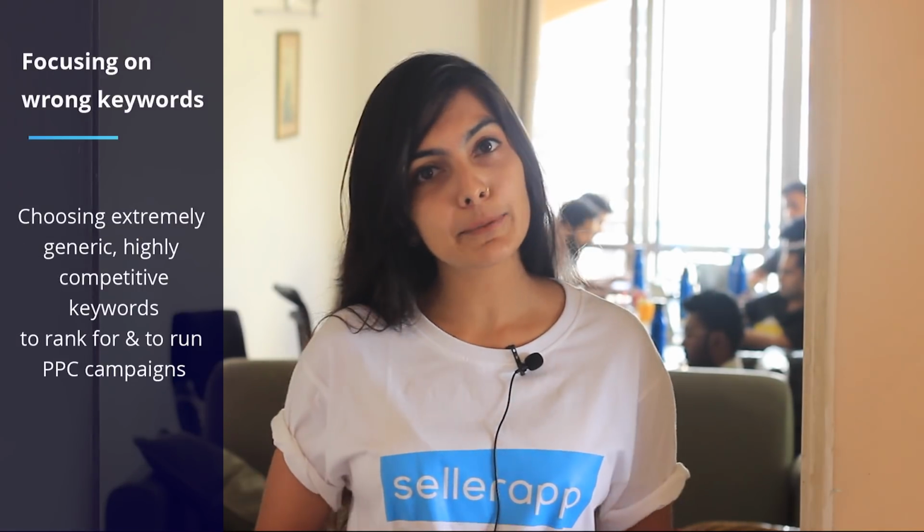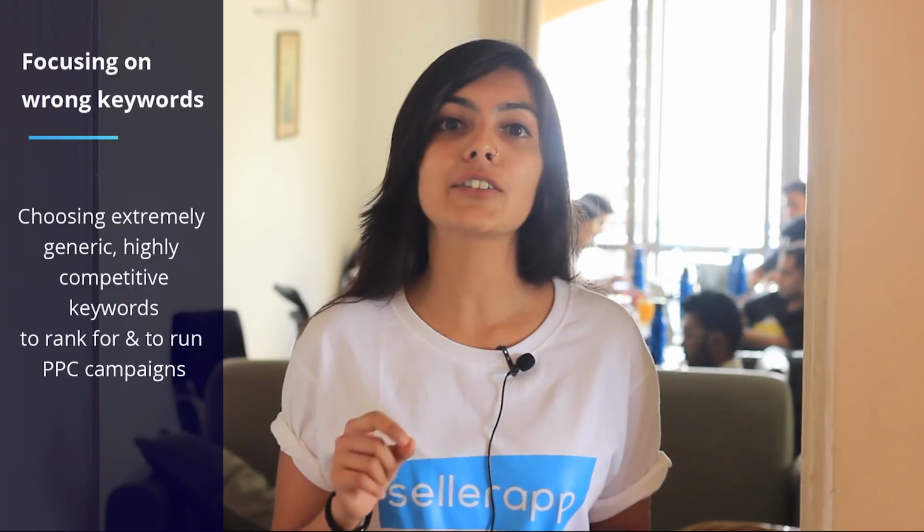Although this is a super important one, it's often overlooked. So what does focusing on wrong keywords mean? It's choosing extremely generic and highly competitive keywords to rank for and to run your PPC campaigns on. So what happens if you choose extremely generic keywords? Isn't it good? The problem with extremely generic keywords is that the buying intent goes low.